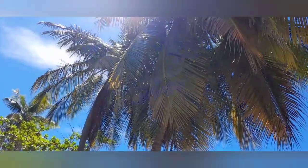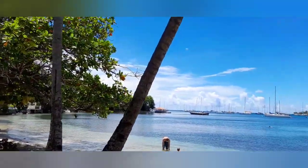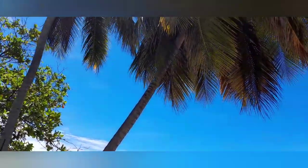The next coconut tree here. I really like this one. I like how it bends up. I like to take pictures. I have a lot of pictures close to this coconut tree.